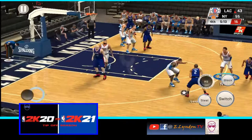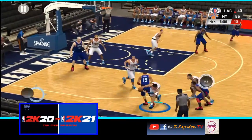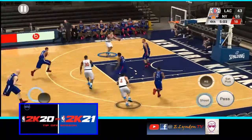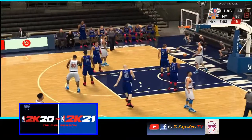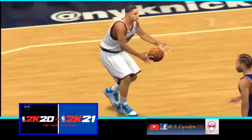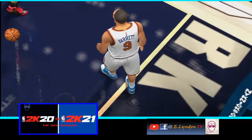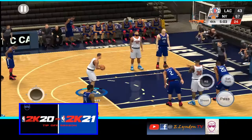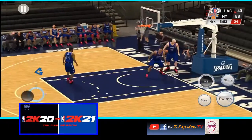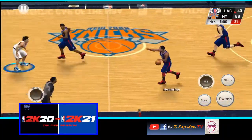Here's Beverly, outside Leonard. Pass to Magruder. There's the steal. Barrett. And the officials whistle a foul on the shot. The bucket's good. He'll go to the line. And the Clippers making a change here. And we've played through about a minute here in the fourth. Here's Beverly.